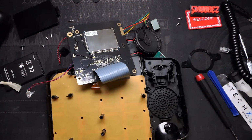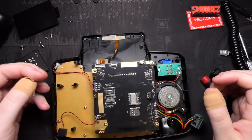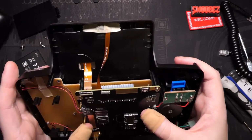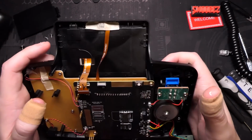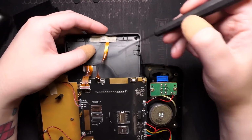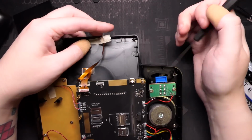Now that we've seen that, I'm going to put all the screws back in. Oh, this is terrible. Should we reuse the tape? There we go. Well, it's back together for the most part. I don't want to pull out the LCD because I just feel that's a bit too much. But the camera, is it literally just held into place with this bit of tape? Yes, it is.